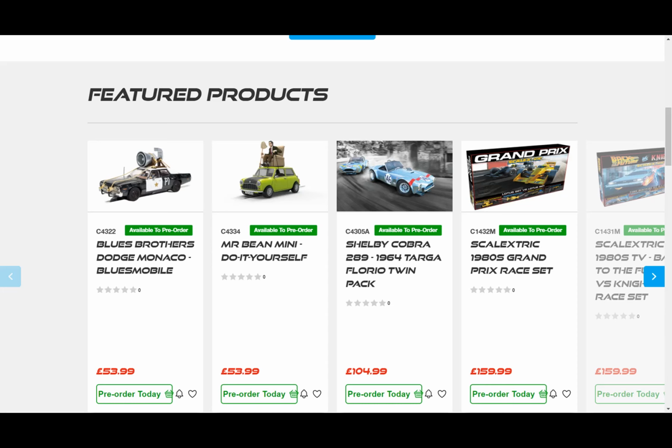The other thing is the Blues Brothers car. I feel like they should really be pivoting towards their DeLorean versus Knight Rider. I agree. I think that looks really cool. I think that will be a top seller for them, because they're going for this Blues Brothers theme. They put in a lot of work, a lot of effort.